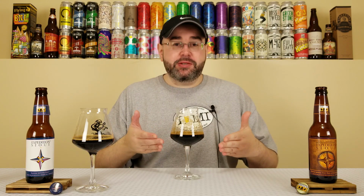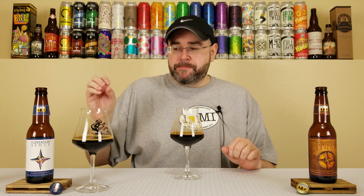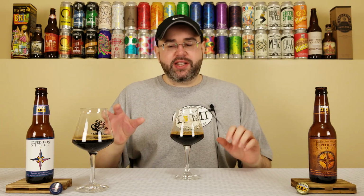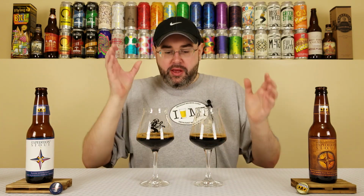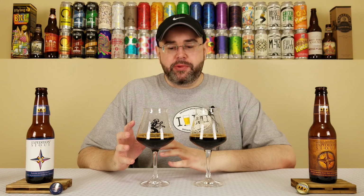This is scary drinkable. So this is my preference right now between the fresh and aged. I do think if this one was aged, if I did have a 2017, I think it'd be tough to pick. As far as these beers are concerned, I will say this. This is still a very tasty and delicious Russian Imperial Stout.